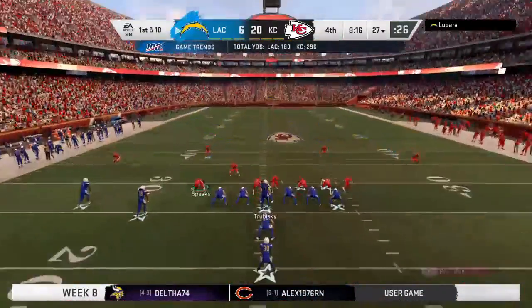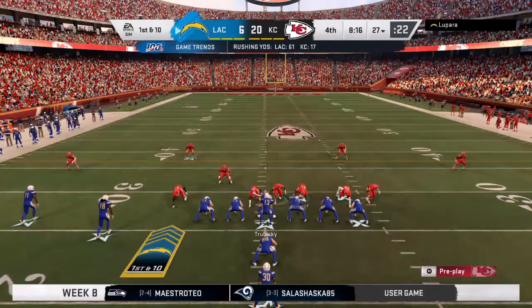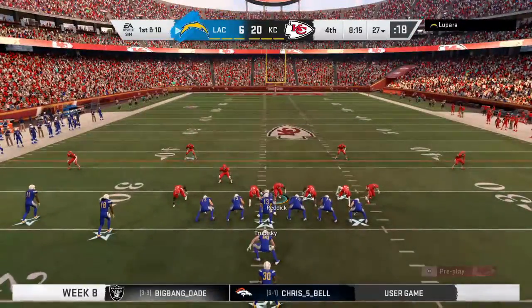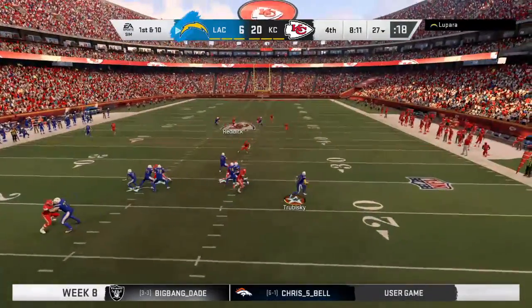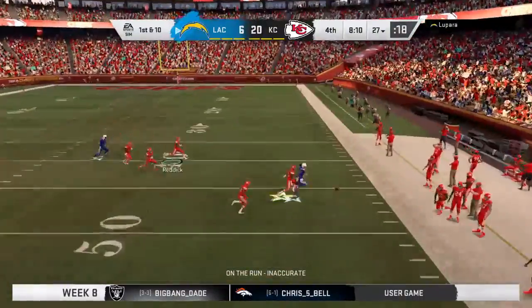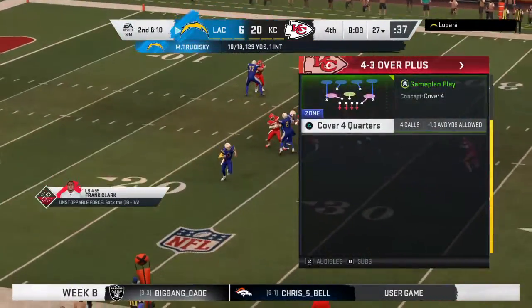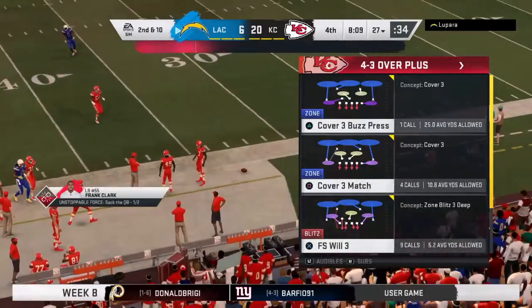The Charger drive about to get going. And tough to win games if you're going field goal, field goal, field goal here. They got a field goal last time. Now they'll be looking for a touchdown. They're looking for the big chunk now because, as you noted, the field goal way of doing it makes it that much harder and puts more pressure on every possession for you now. Go ahead and get 6 and feel a lot more comfortable about the position they're in. Bigger chunks. We'll see if they can get the score.